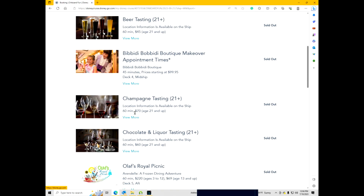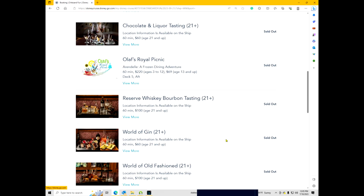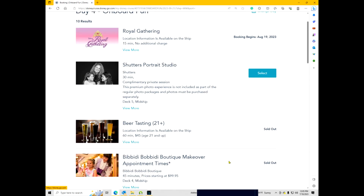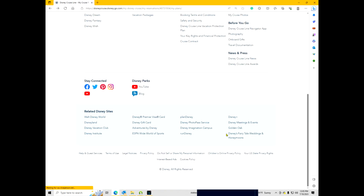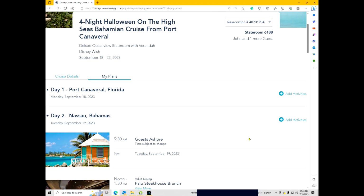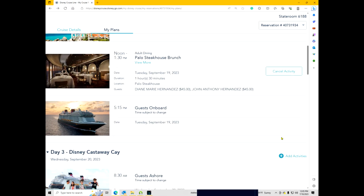We've already done all the beer tastings, the champagne tastings, the chocolate liqueur tastings. We've done the bourbon tasting, the tequila tasting. We haven't done the gin; I'm not a gin drinker. We've done the whiskey tasting. We've done them all on all of our cruises, so we don't do them anymore. I just go and take a couple shots of whiskey if I want. It's a little cheaper. But they are fun, don't get me wrong. If you're a drinker and you've never done them, you can meet some fun people. Diane and I have met some great people. But basically, that's how it works.